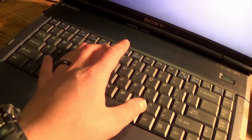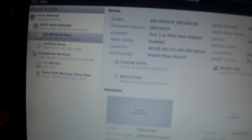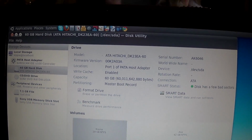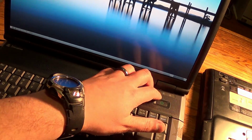Now this thing has a lot of hard drive errors on it. Oh well, this one booted up to a desktop. And there we go. It is not working correctly. Let's see what we can do to fix this computer.